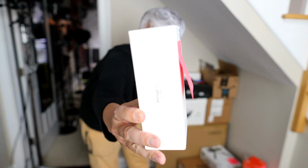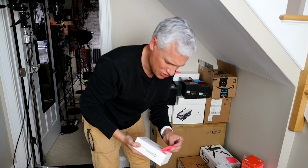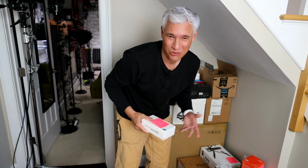Oh, this Insta360 Nano. I actually really like the Insta360 One camera that we use now, the One X, but this Insta360 Nano was supposed to go on your smartphone and record 360 video, and I tried it a couple of times and the app just didn't work, and so I just gave up on it.